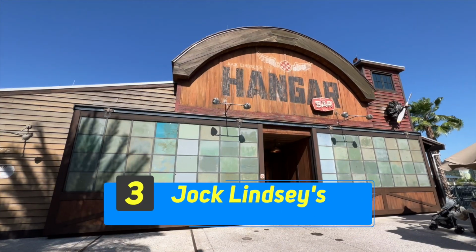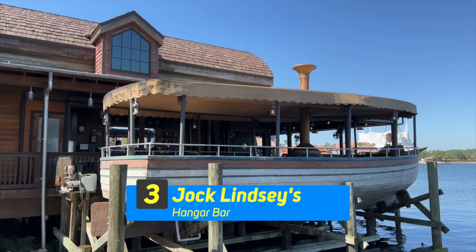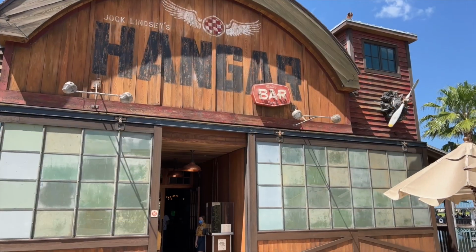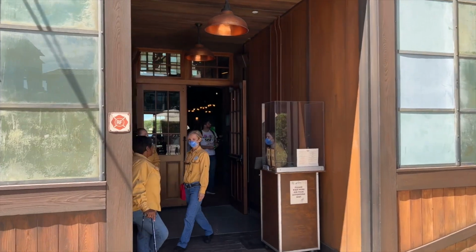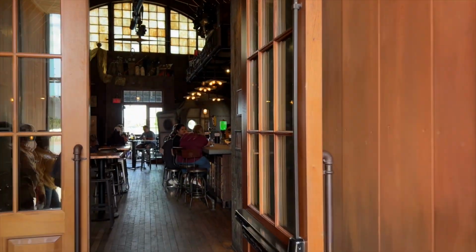Number 3, Jock Lindsey's Hangar Bar. There are lots of places to get food and drinks at Disney Springs, no doubt about it. And Jock Lindsey's Hangar Bar probably isn't the best food or the best drinks, but it's definitely worth stopping by because of the absolutely mind-blowing theming.